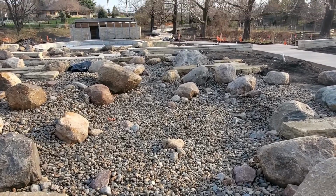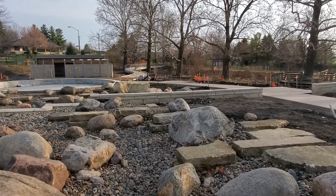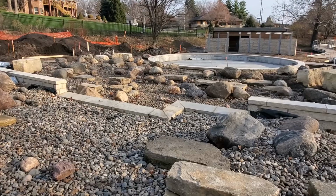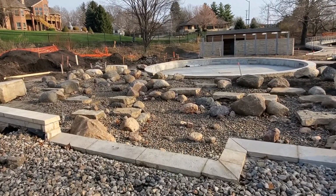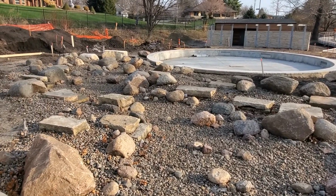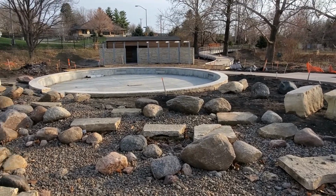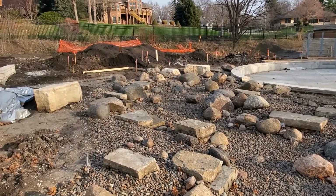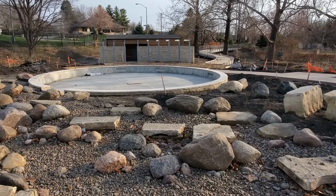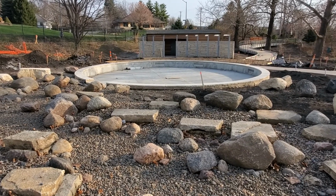The stream was an interesting process because the contractor, and most of the elements of this project are done by different professional subcontractors, the contractor doing the stream had never built one before. Rather surprising to me, but I had to spend a number of days coming out and helping them determine where to place boulders. So that was an interesting project, but I do think that once you see it filled in with soil and plants around it, you will look at this and it will be a believable looking stream. There will be a lot of water coming down through this water feature.